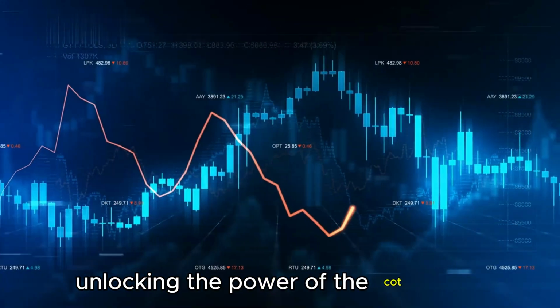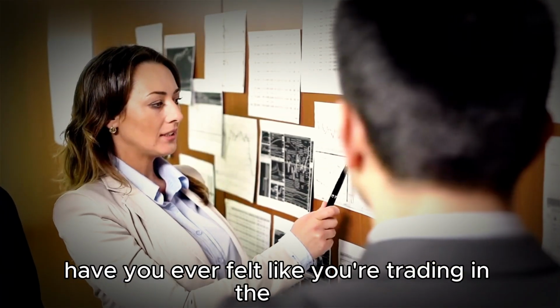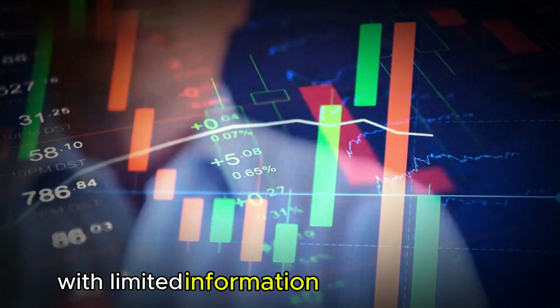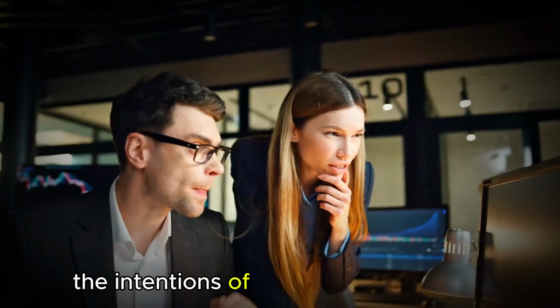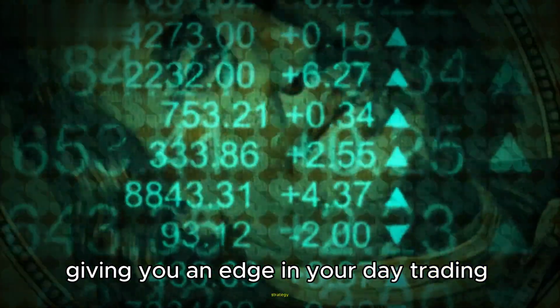Unlocking the power of the COT report, a day trader's secret weapon. Have you ever felt like you're trading in the dark, trying to predict market movements with limited information? What if I told you there's a powerful tool that could illuminate the intentions of major market players, potentially giving you an edge in your day trading strategy?